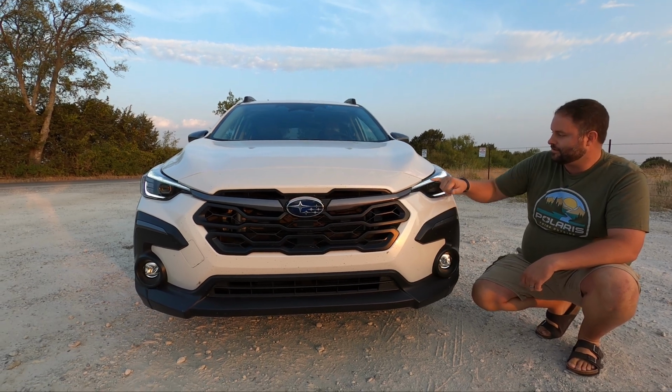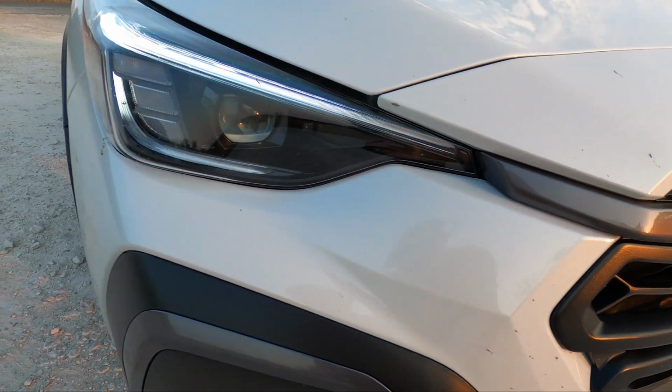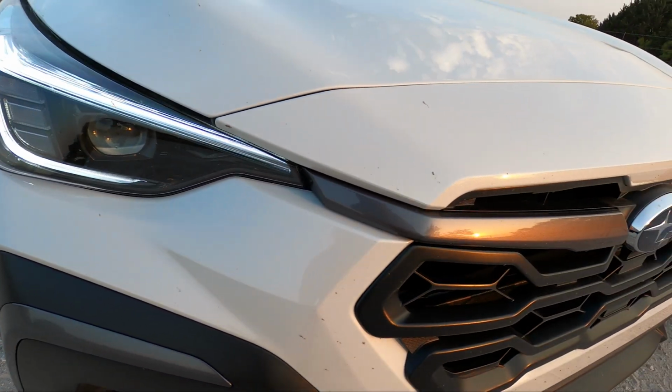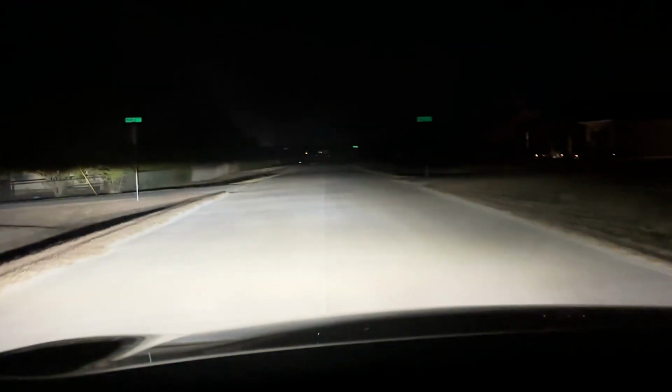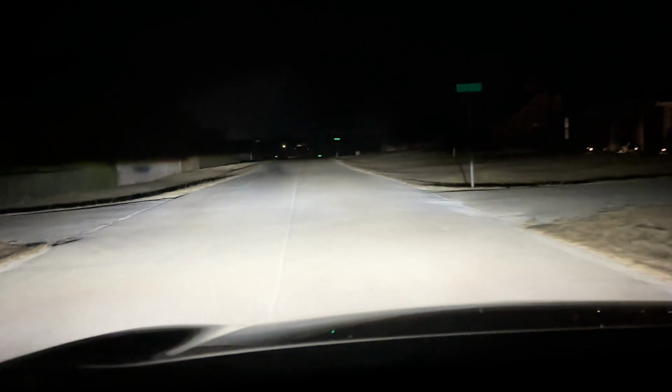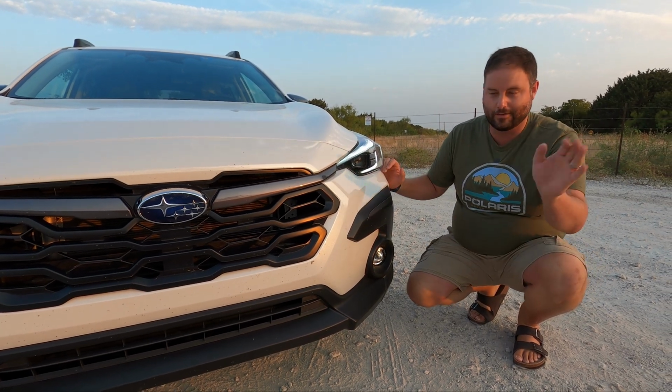Pretty cool. You do have the good Subaru headlights, and let me tell you, Craig, we haven't talked about this off camera. These headlights, I think, steer better than the Mazda headlights, which we've called the best headlights in the market forever. I don't know, jury's out. The brightness in the Mazda might be better, but the way that these steer is just really, really good. It looks around corners at curves.